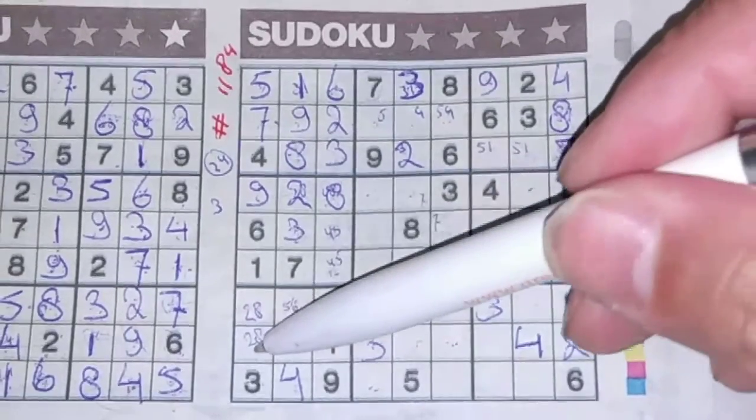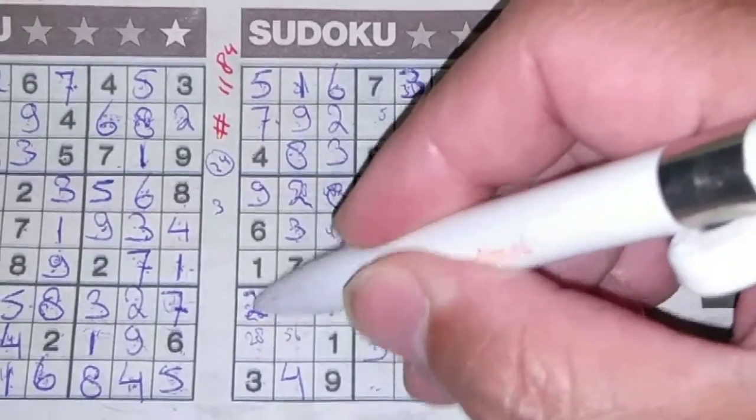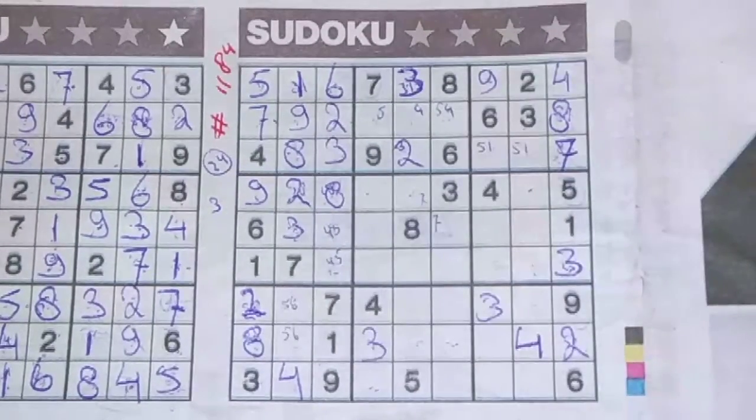Now we have a 2 there. So this cannot be a 2 anymore. This should be the 2. This should be the 8.